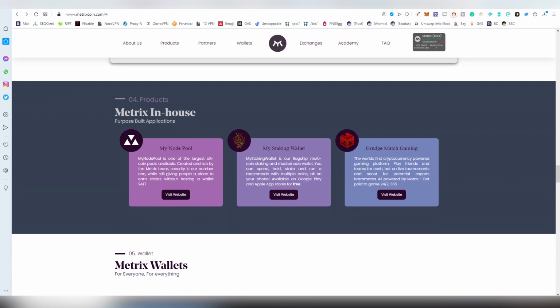So now we get into some of the things that they have built on their blockchain. I've talked about My Node Pool very shortly in some old video of mine.